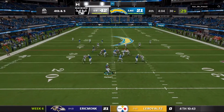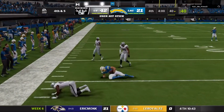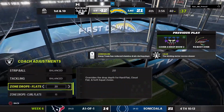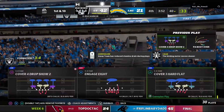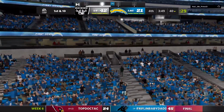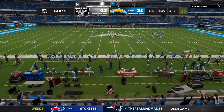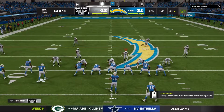4th down for Herbert, desperation time. Open man is Uzomah, and down he goes, but he takes it up to the 40. No reason not to try it there, and they do indeed convert on 4th. Well, this game was decided a while ago, and that completion there is going to artificially inflate his passing numbers. So right now, the only one really applauding probably his agent as he thinks about angling for a new contract.